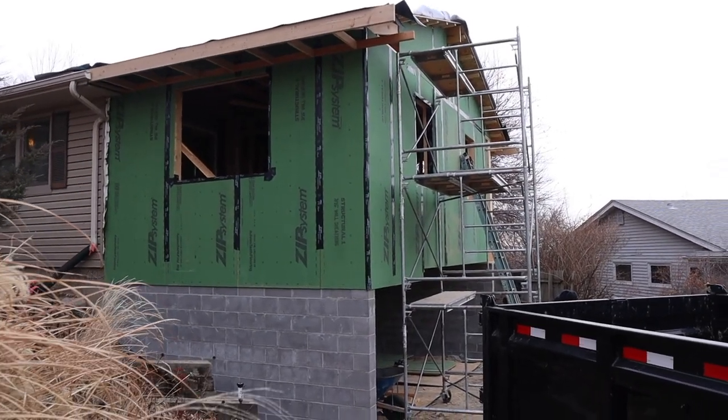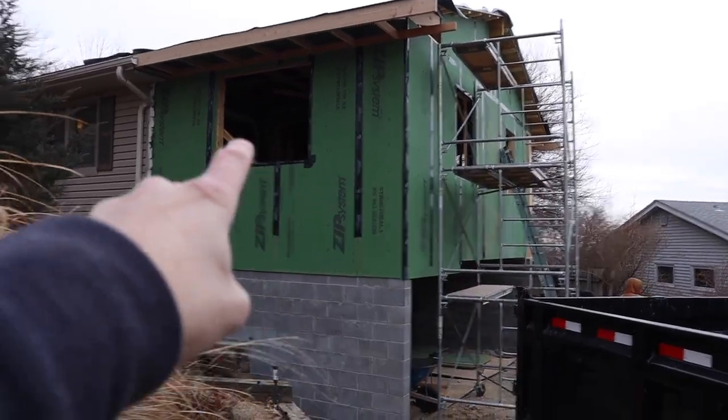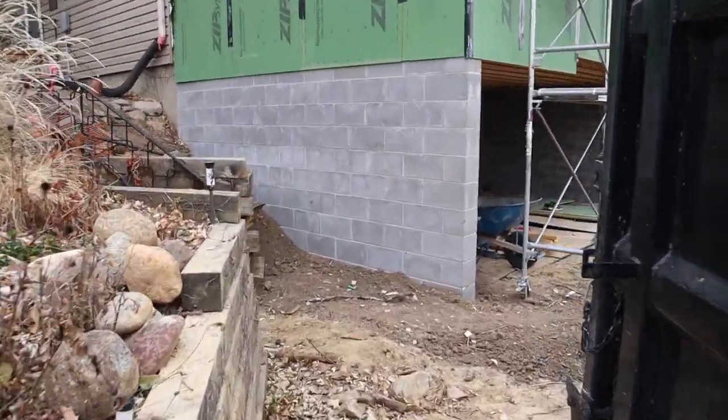Project we're working on. There's two bedrooms up here, one on each side. Got a large family, so they need some more space here.